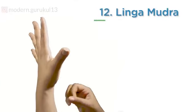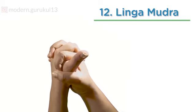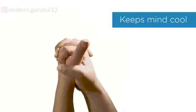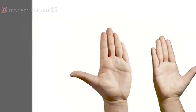Ling mudra. Interlock all fingers together. Keep the left thumb upward and encircle it with the right thumb. Ling mudra helps to keep the mind cool and body warm.